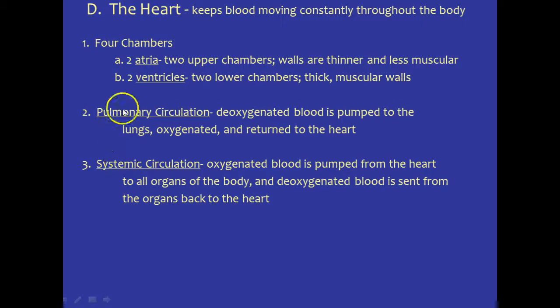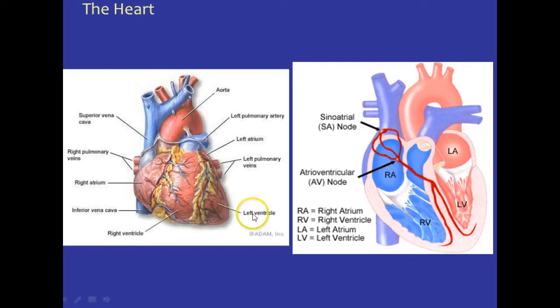One is called pulmonary circulation, which is involved with your lungs. So your deoxygenated blood, after it's been through the body, is pumped to the lungs, where it picks up oxygen and returns back to the heart. The other type of circulation is called systemic circulation. This is where all of the oxygenated blood that you just received from your lungs is going to go to every single one of your organs and eventually will come back after diffusion has taken place and the oxygen has been dropped off at every single cell.